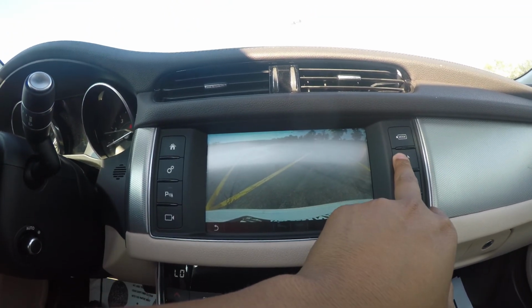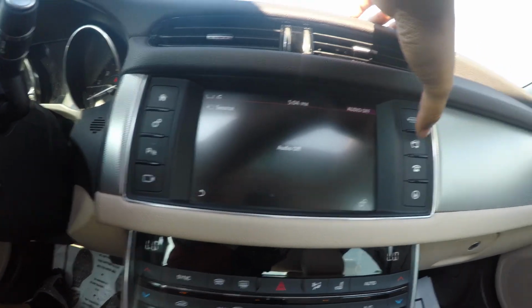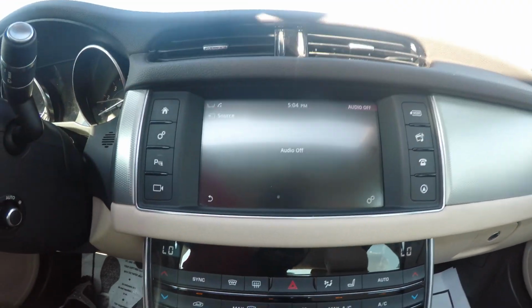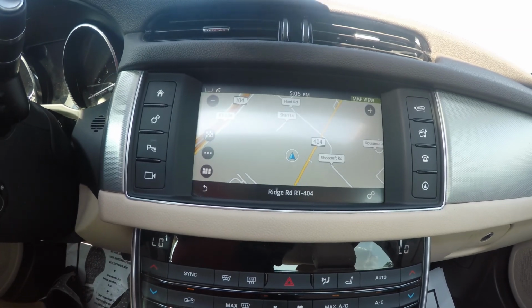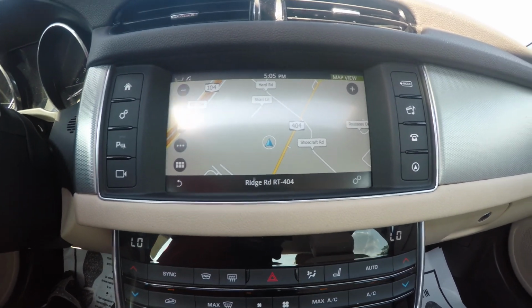And then this is how you change the modes from your radio to your aux cord. And if you got a Bluetooth setup, you just hit that button. I don't know what this is. Oh, it's a call button if you got a phone connected. And then this is for maps. You just touch the screen, shows the map. The map looks decent, better than most maps I've seen in other cars. The letters and numbers are crispy. You can actually see them.